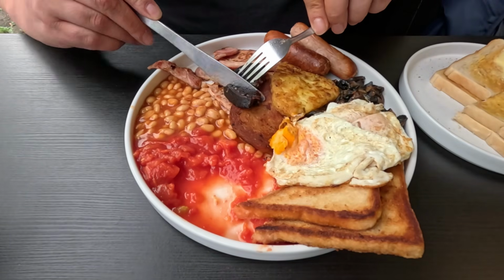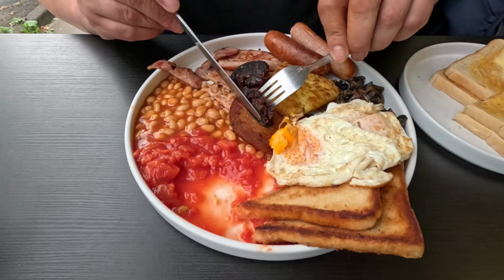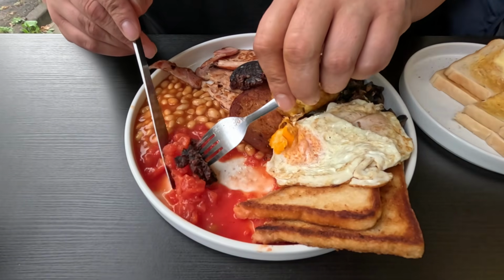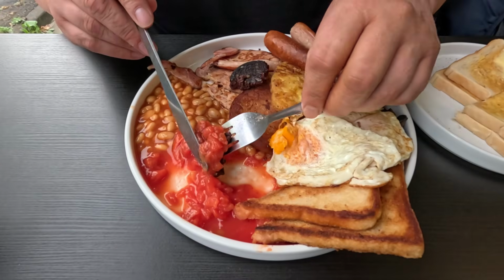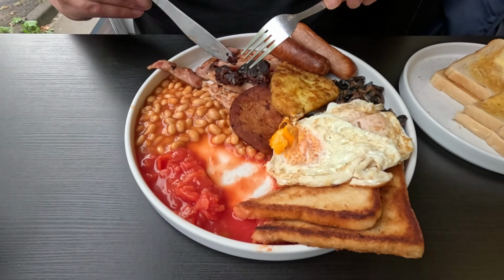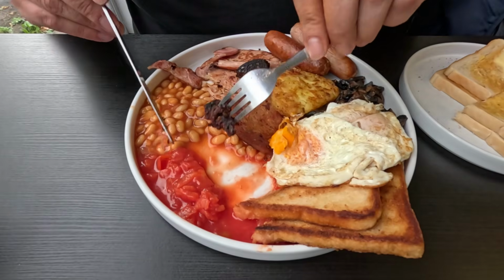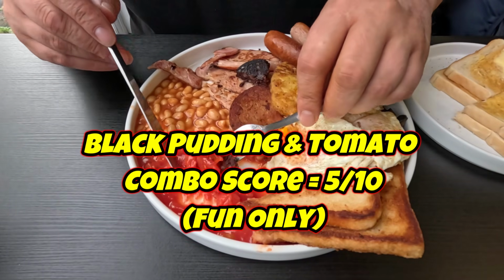Since they're both on the plate, let's give the black pudding and tomato one of those combo tests. Yep, let's do a fun-only combo. We've tried the black pudding with a roast plum tomato before, but now let's give it a go with these chopped toms. Unlike last time, the pudding is moist enough on its own, so it doesn't really blend that well here, giving off less of that taste sensation we previously experienced. Still, it's worth a try though. Combo score, 5 out of 10.